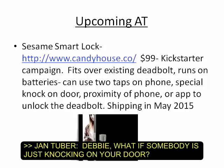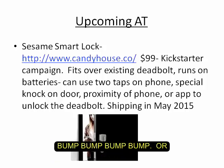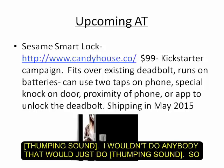Debbie, what if somebody is just knocking on your door? Well, just don't set it to that pattern. That's why you set it to a specific pattern, like, you know, bump, da da da da, bump. That would be a very specific pattern. I wouldn't do that, because anybody could open your door. That would be bad. Okay.